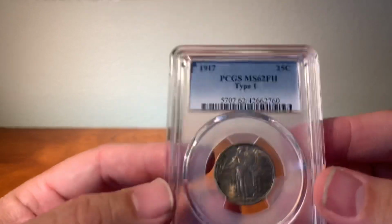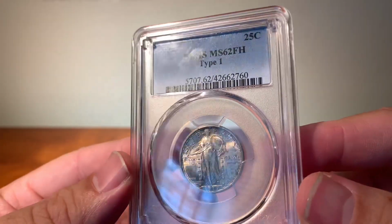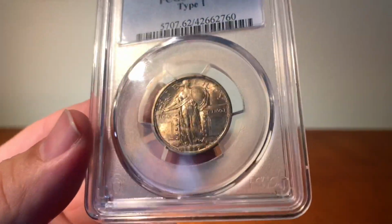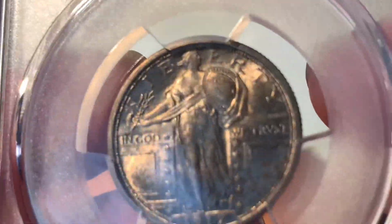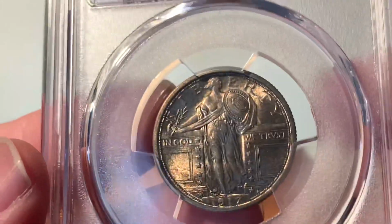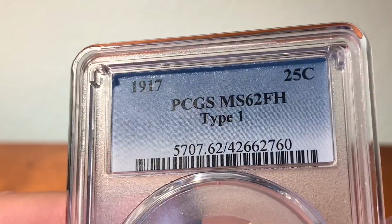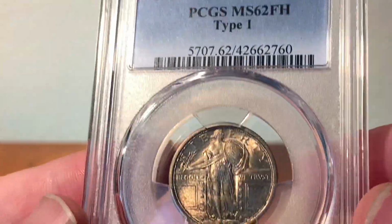And I'm most proud about this coin. We have a 1917 Standing Liberty quarter. So this is the exposed breast edition of Lady Liberty. And this one grades out PCGS MS62 Full Head.